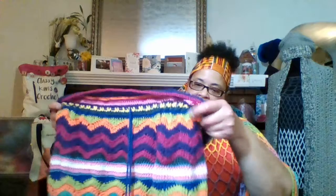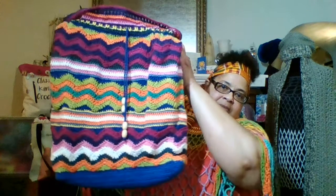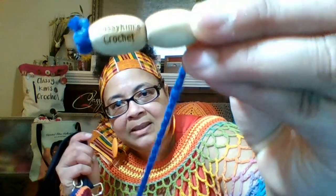I made a friend of mine one as well, and I already mailed hers. Now hers is bigger than mine. Hers is longer than mine, and it has red inside, okay? But I did show both bags on Facebook on some of the pages, you know. And then I have my beads that have my name on them. Oh boy, I'm not good at this, showing this, okay? All right, let's see if I can do this better. Okay, Classic Kim's Crochet, these beads. And these beads are wooden beads. Oh boy, can't think of it right now, but I'll try to remember to put it in a drop down box. I have put it in my drop down boxes before, so I should be able to find it.